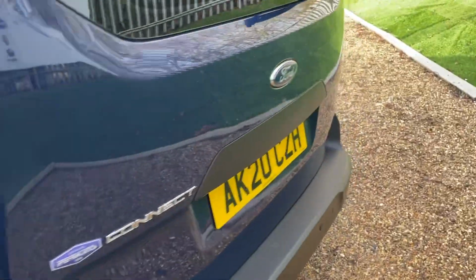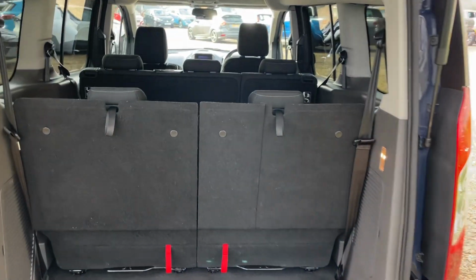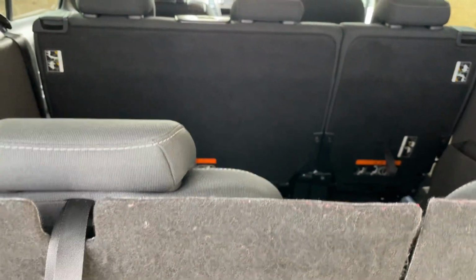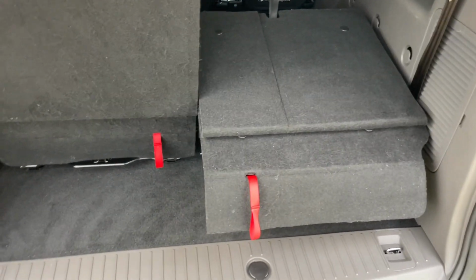So let's start to have a look inside the vehicle. So we're just going to put the little button above the number plate, and that's going to open up the rear tailgate like so. So this vehicle is the 7-seater Grand Tourneo Connect. These are very versatile vehicles, so you've got your 2 seats in the back here. If we didn't require the 2 seats and all you needed was 5, these are easily possible just to pull down like so. It's quite difficult with one hand, but that will fold nice and flat down, so then you've got an extended rear boot space.